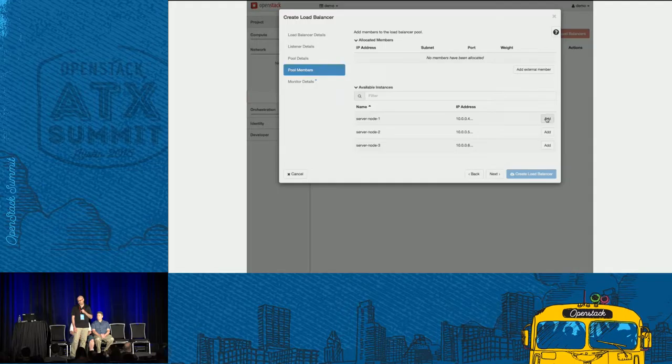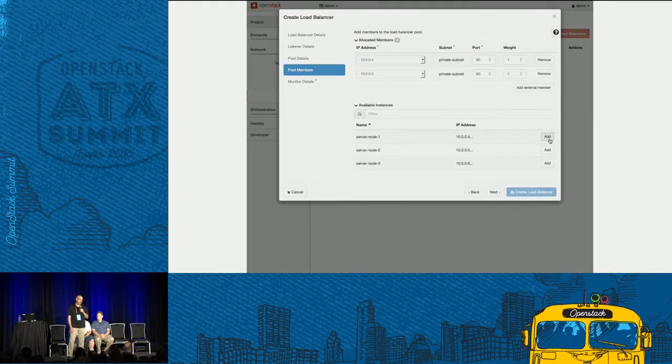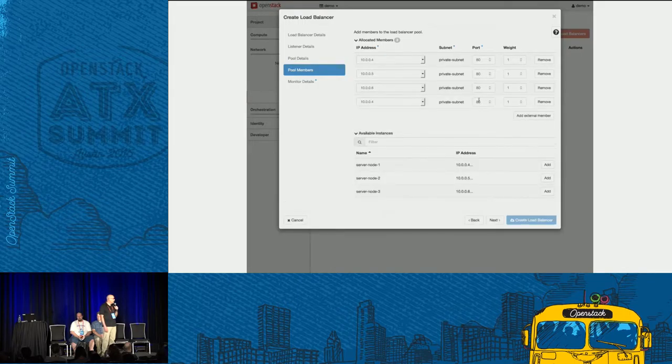As you can see, the port is defaulted, the weight is defaulted. You might notice that the instances are still available for selection at the bottom of the screen. If I wanted to, I could add the same instance multiple times with different ports, if that was the strategy I was using for managing this, but I'm not.